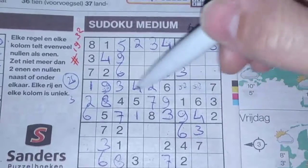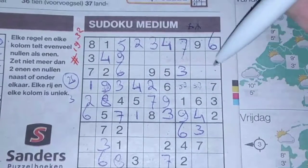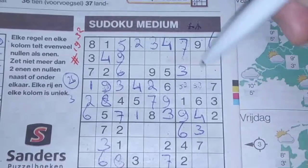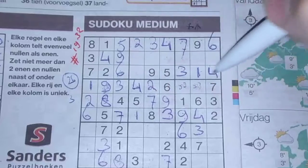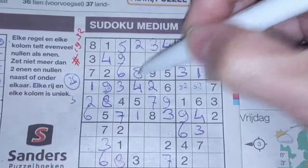We see here the 1 and the 4, so no 1 and 4 in this box. The 1 and the 4 go in those 2 boxes. We see here a 4, no 4 there, 4 should be here, and the 1 goes there. 1 number left in the third row for the number 8.